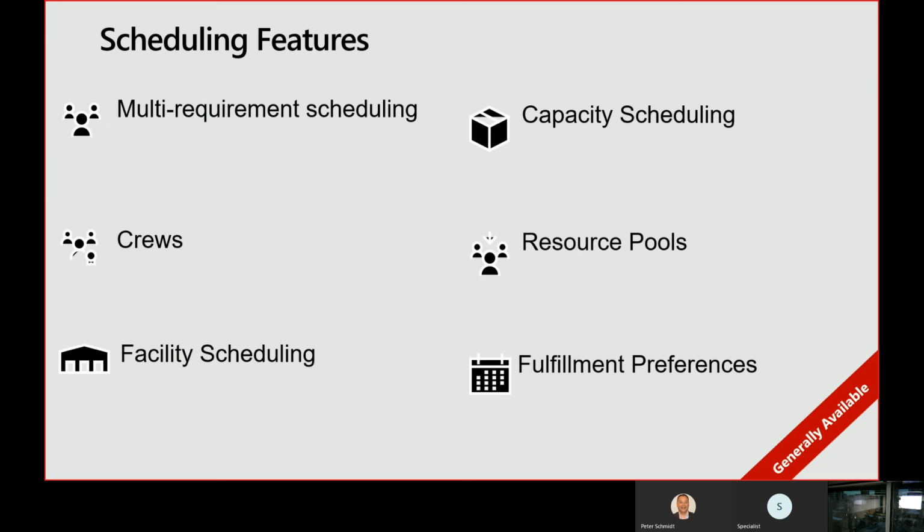Facility scheduling, so the ability to say, okay, I run a workshop, I've got three bays. I want to manage them and actually manage the work orders coming to me, not me going to the work. So that's very much a different shift in the way that field service worked in the past.